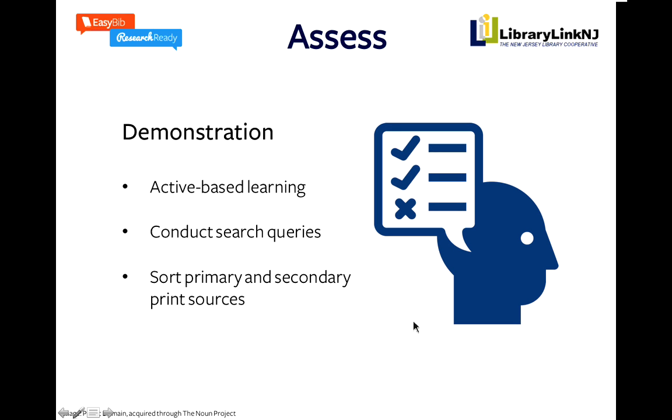Once you've identified and prioritized one or two learning outcomes, maybe three, depending on your time constraints, the other aspect of a successful one-shot is, of course, to assess the students. It's really hard to tell if your one-shot instruction is effective if you don't have any data or examples to support it. So one way to assess students is through action-based learning, where students actually demonstrate the skills that you defined as a learning outcome at the beginning when you were planning the lesson.